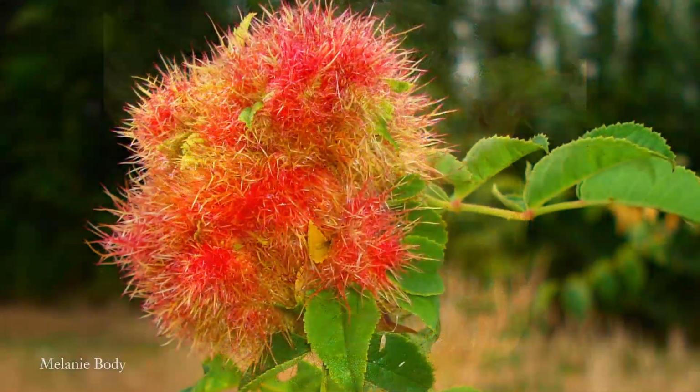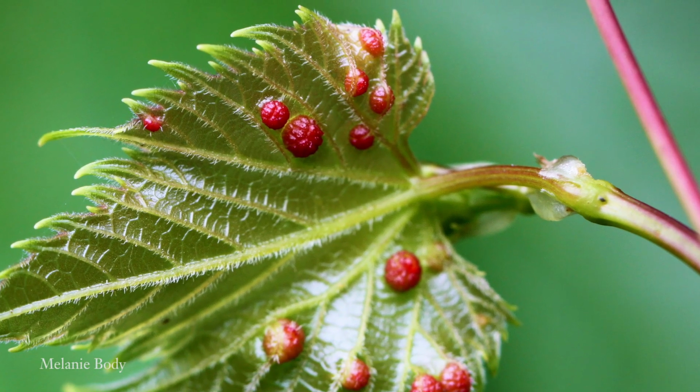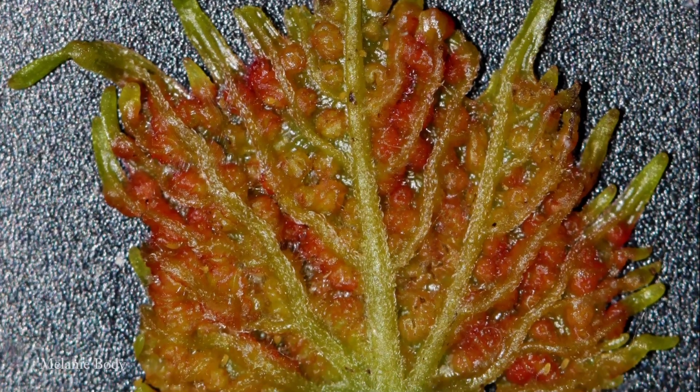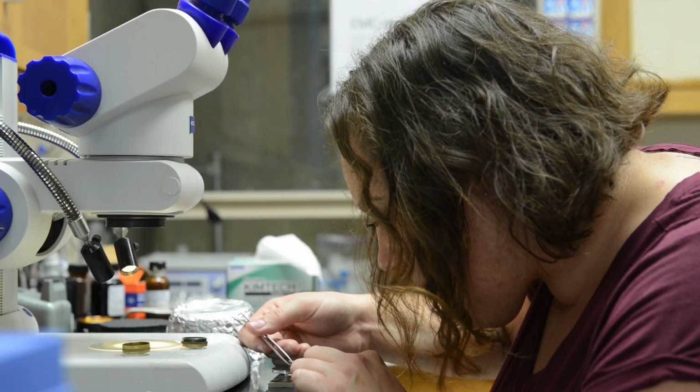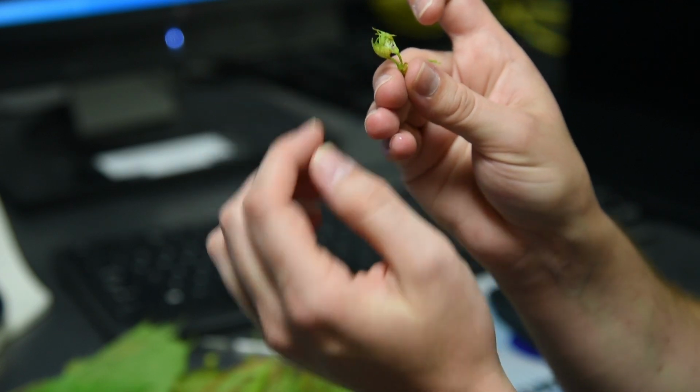Is it a fruit? Is it a flower bud? Actually, it's a gall. You may have seen these strange, out-of-place structures on the leaves or stems of many plants and trees. These are really weird objects on a leaf. They shouldn't be there. That's Jack Schultz, director of the Bond Life Science Center, where his lab studies how galls form. A flower or a fruit in the wrong place.